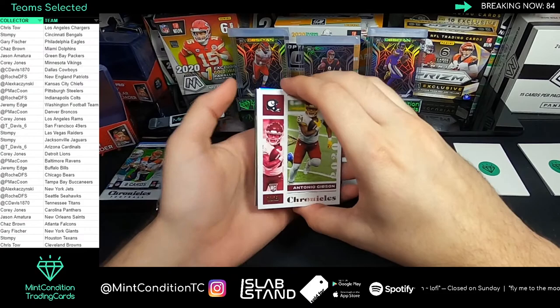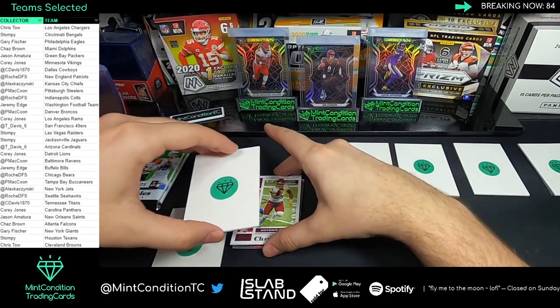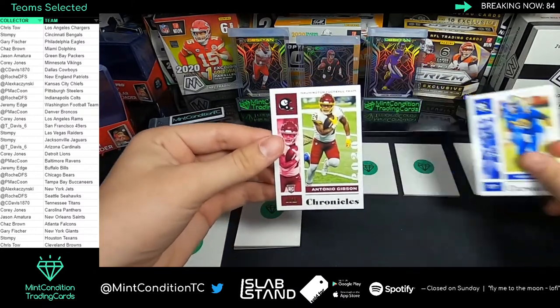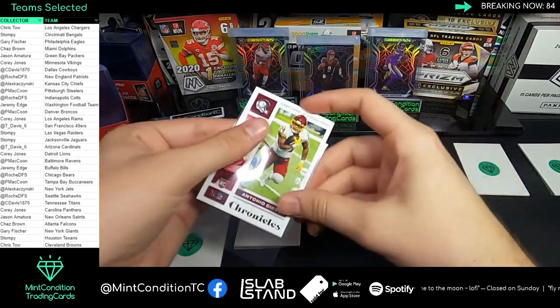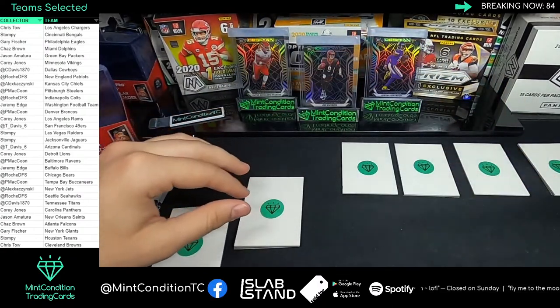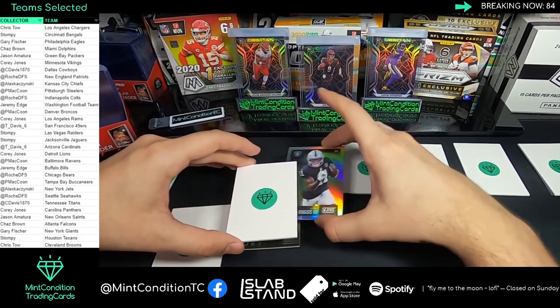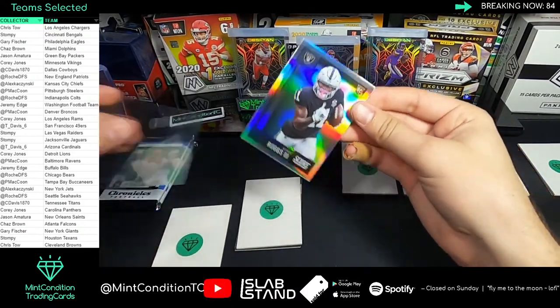Be nice to me. Here's an AG. Behind the AG, we have an Aaron Donald, vet base. The AG. Behind that, sorry, I keep bumping my camera, guys. I had to move it around a little bit. Who loves mint condition? You know it.